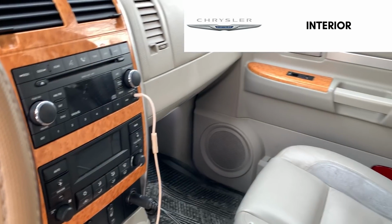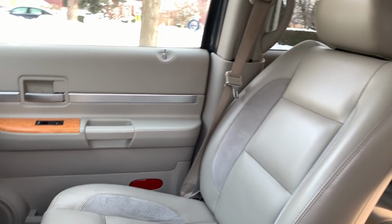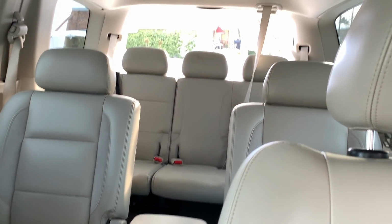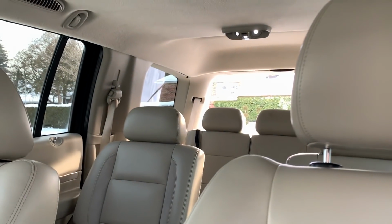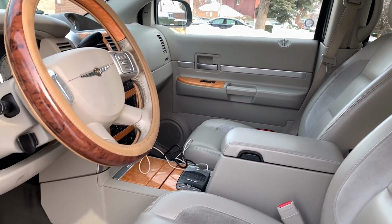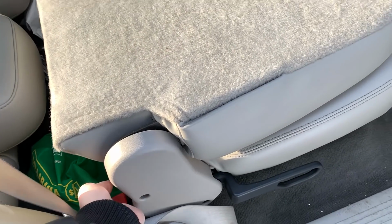So again, aside from the rear DVD and touchscreen with the backup camera, this Aspen is fully loaded. The interior is colored in light gray stone. There's seating for 7 in a 2-2-3 formation with second row bucket seats. Other than the front, all the seats fold flat, or they can flip for even more versatility for your cargo.